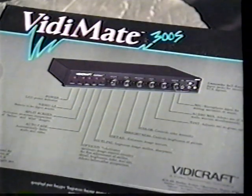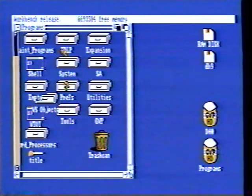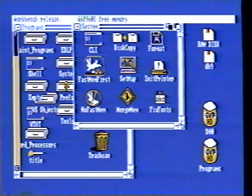Will this device help me make higher quality shows? If the answer is yes, then ask around and get lots of opinions, and remember to buy from quality manufacturers only. On the software side, make sure you have the utility software to recover damaged files and back up your hard disk if you have one.